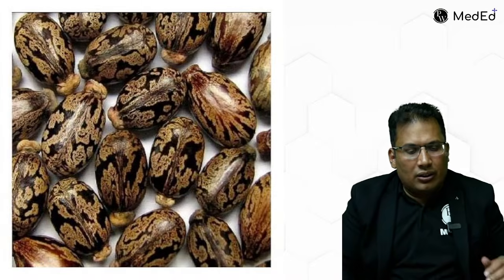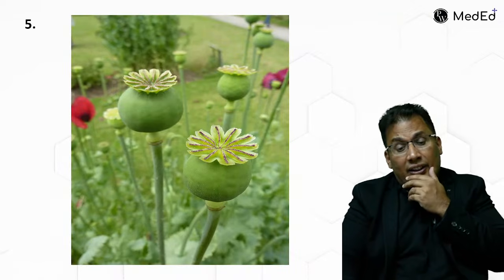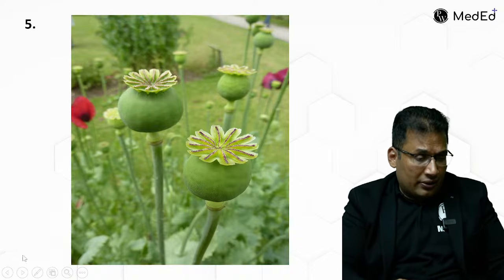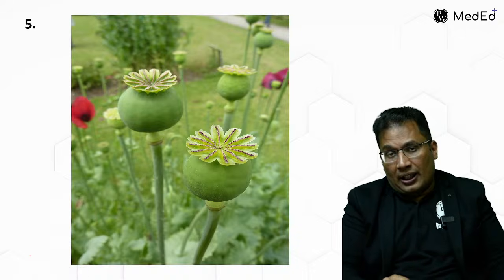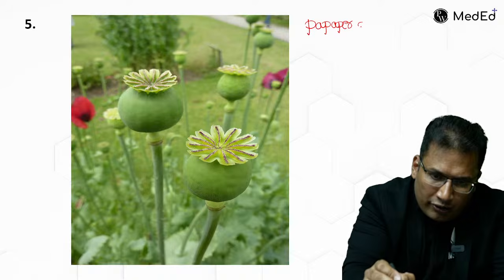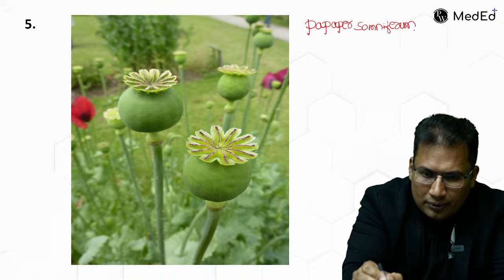Fifth one देखते हैं. Oh, this we have already discussed. Don't worry. This is again a very, very important plant. Very commonly asked in viva. Very commonly asked in your exam. Identify the plant. What is the active principle? And what is the medicolegal importance of that? So this plant is basically Papaver somniferum, also known as opium plant.